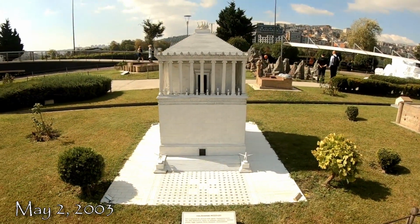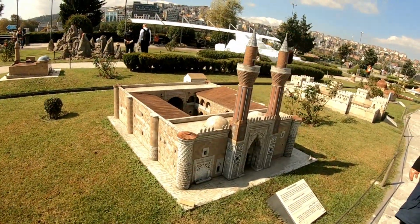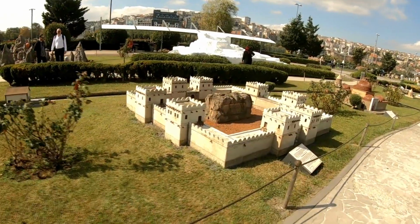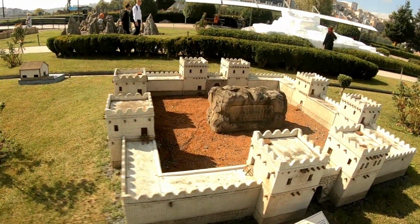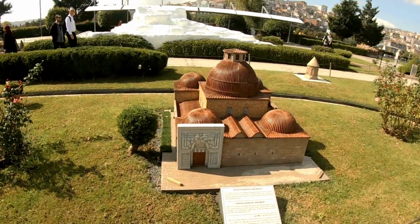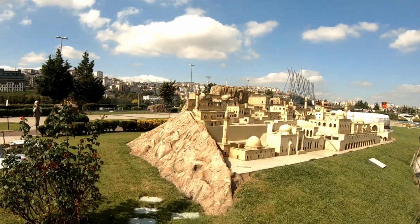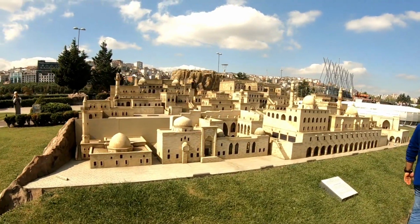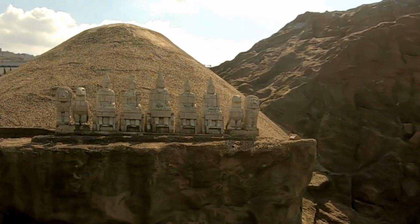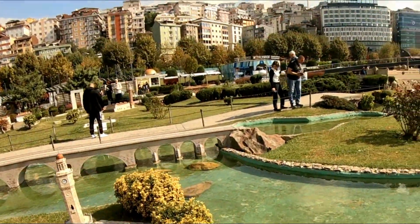Miniaturk was opened on the 2nd of May in 2003. It covers a total area of 60,000 square meters. It is one of the world's largest miniature parks with its 15,000 square meters model area. The park contains 122 models of 1 to 25 scale.